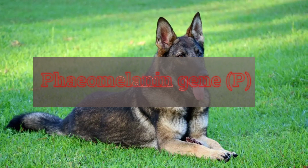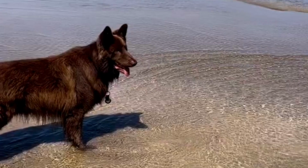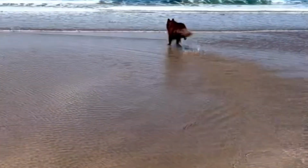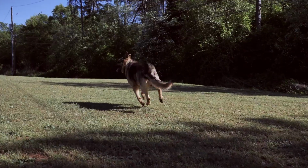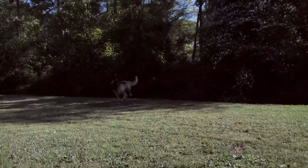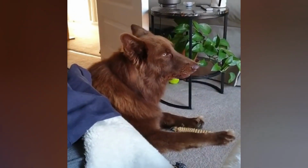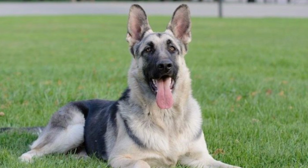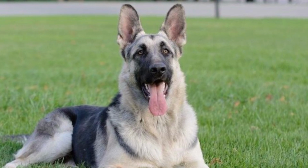Number 3. Pheomelanin gene. The pheomelanin gene determines how much red pigment is produced in the hair. There are two main alleles of the pheomelanin gene, capital P and small p. Dogs with the capital P allele have red coats, while dogs with the small p allele have cream coats.